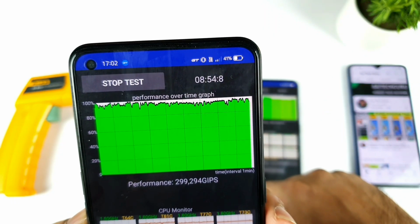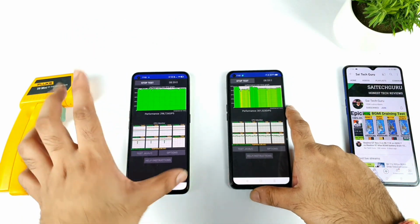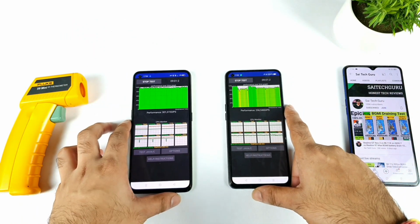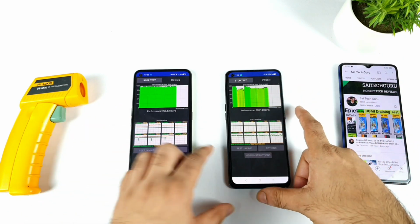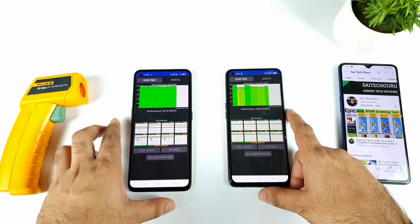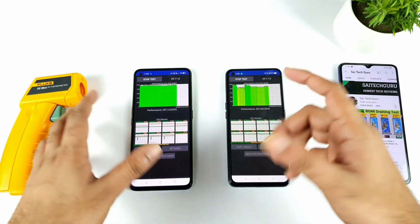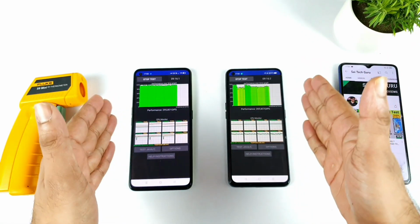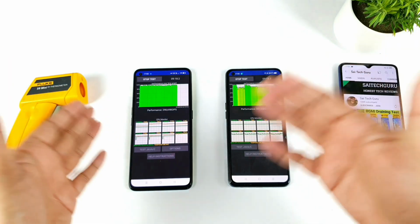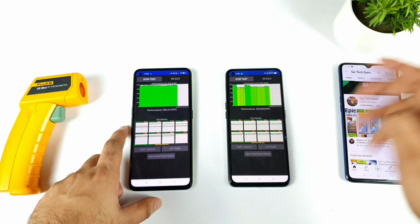You can see what is happening with the graph. So these are the differences between the Snapdragon 870 and the Dimensity 1200. That's the reason why a few users, if there is a chance to buy, will buy the Snapdragon processor. If there is a budget shortage or they are unable to afford the Snapdragon 870, then they go for the Dimensity processor. If both come at the same price, I'll definitely choose the Snapdragon 870 chipset for a consistent level of stability and performance.